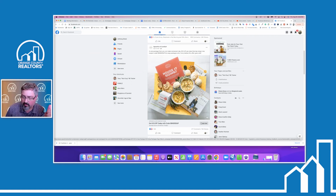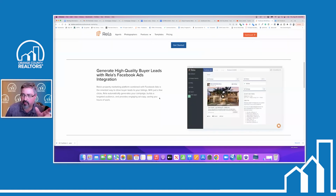If they click on the Learn More button, what's going to happen is that Facebook will open up a block that will verify that person's information. So their first name, their last name, their phone number, and their email address. So Facebook has now pre-vetted the person that just clicked on your ad. Once they say, okay, submit, you are now sent via Facebook through RELA to your email that a lead clicked on your ad. Okay. So now all of a sudden you're told that someone's clicked on the ad.